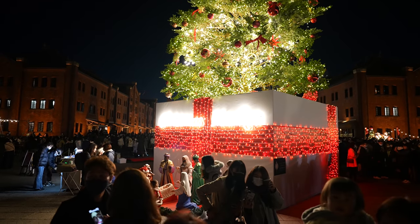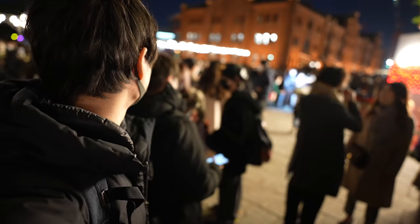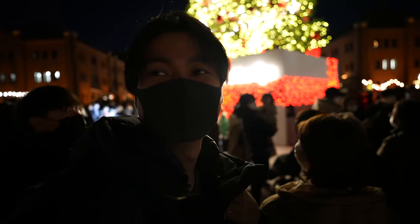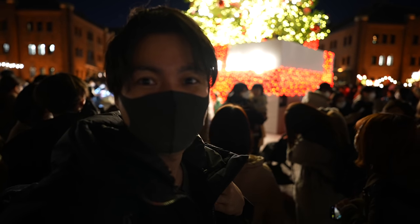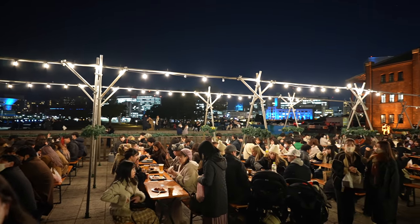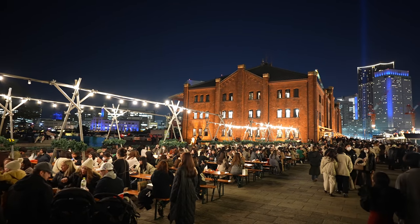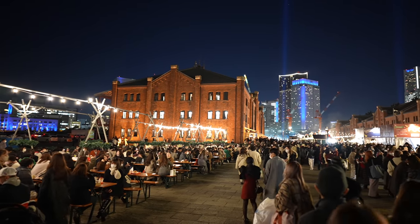I don't want to be in line and I don't think I can find a seat. Well, let me see what to do. Food tables, it's super crowded as you can imagine. You can see the really beautiful town though.